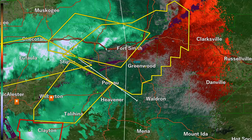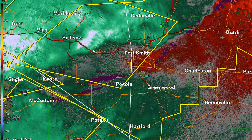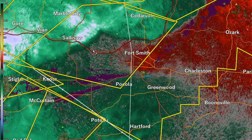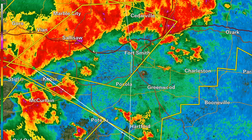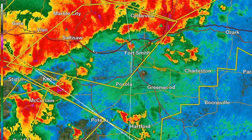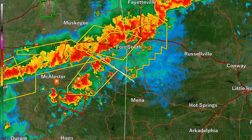So now we're starting to see winds going from like 40, 50 to 60 and over right now, especially northwest of Fort Smith as the core is starting to move through, and it's showing your 60, 70 miles per hour. But this will be moving into Fort Smith within the next 5 to 10 minutes.